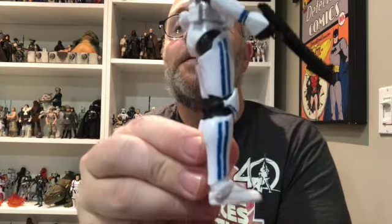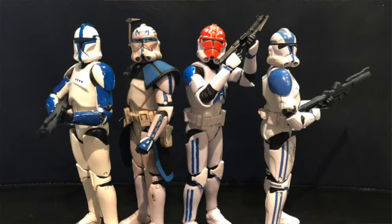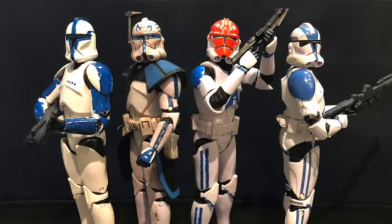Again, just look, if you've got the Kamino Trooper, most do, some don't. It's the exact same figure, just in blue. So there we go. Again, a little disappointing with the elbows and just the helmet. I am too chicken to try to heat this up to see if I can pull it off. Maybe if I do end up getting some multiples, this might be the one I try. I don't know. I'm not going to yank on that. So there you go. That is the new Trooper.